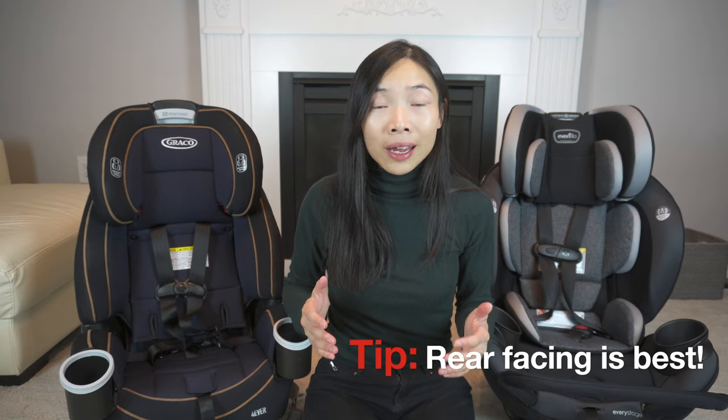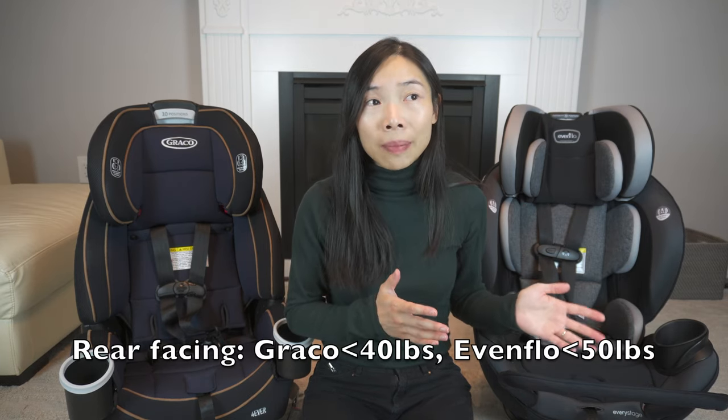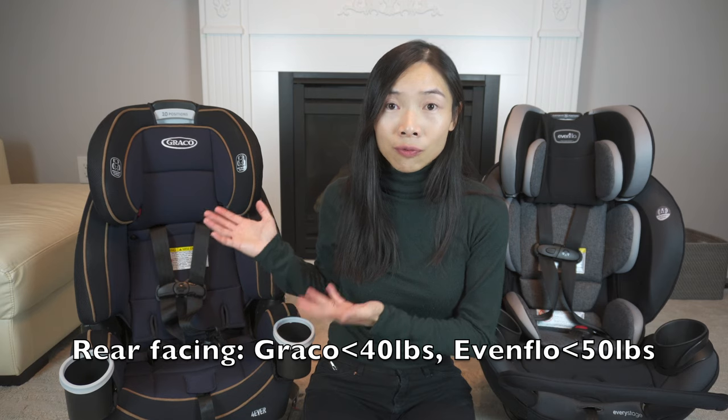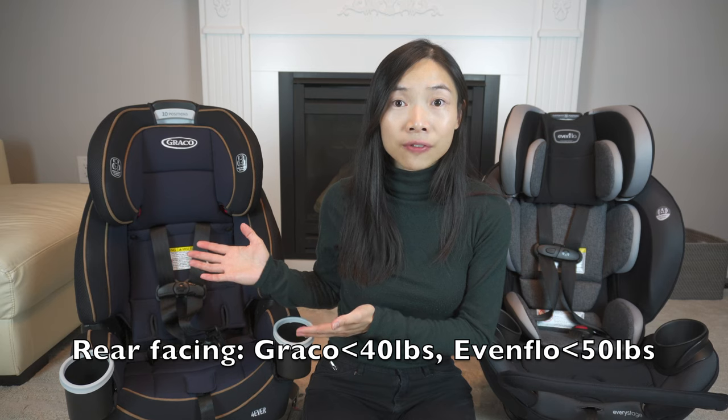Both of these car seats offer a rear-facing harness option. And for those of you who don't know, the rear-facing way is the best way for a baby to ride, and that's the position you really want to keep them in for the longest for their safety. In this area, the Evenflo EveryStage car seat can hold a baby up to 50 pounds rear-facing, whereas the Graco Forever 4-in-1 car seat only allows a baby to be carried up to 40 pounds in the rear-facing option. So in terms of this aspect, the Evenflo EveryStage car seat actually wins out.